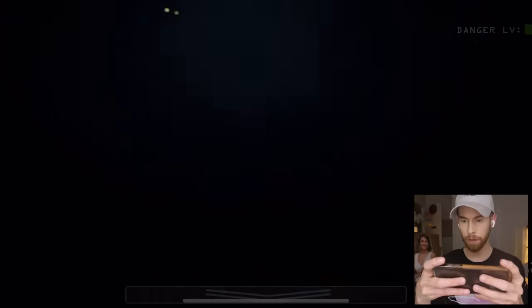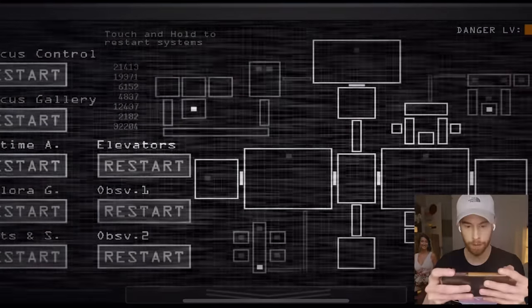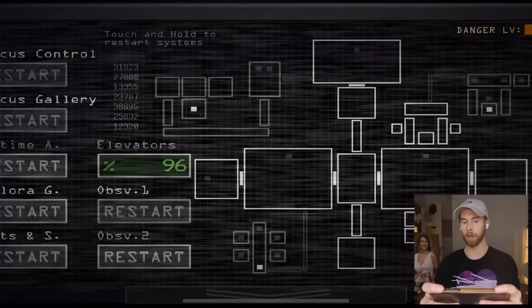When do I press the button? I'm so confused. I'm just gonna keep hitting this until day three, man. Oh! What is this? No one told me that. This whole time, I had no idea. Why is the danger level that high? All the way to 100?